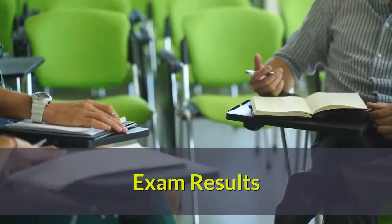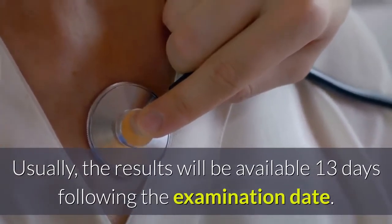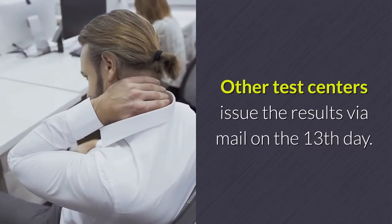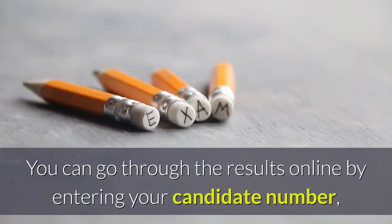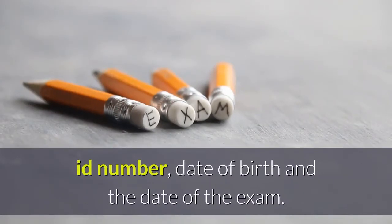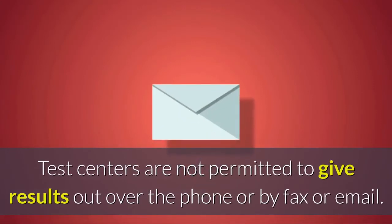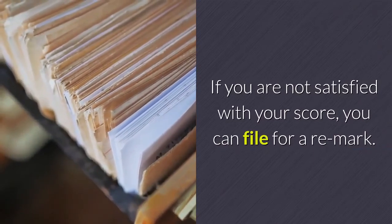Exam results. Usually, the results will be available 13 days following the examination date. Other test centers issue the results via mail on the 13th day. You can go through the results online by entering your candidate number, ID number, date of birth and the date of the exam. Test centers are not permitted to give results out over the phone or by fax or email. If you are not satisfied with your score, you can file for a remark.